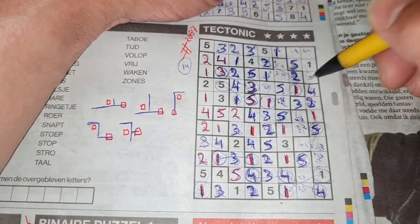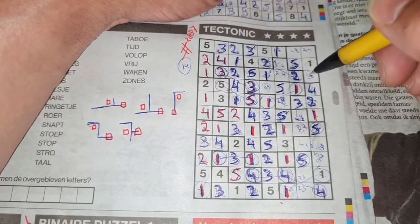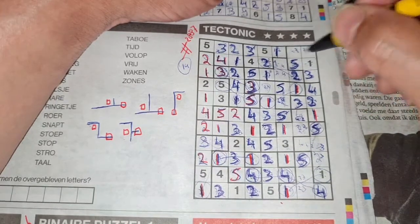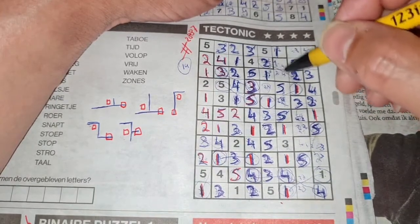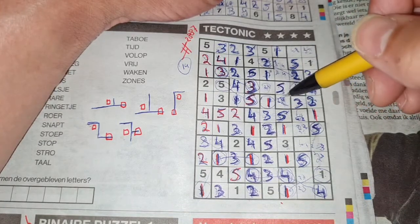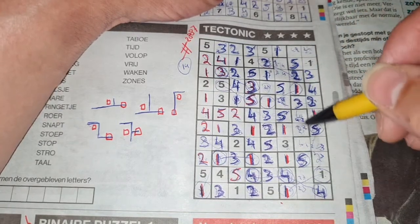This box should be a 3. It cannot be a 1, cannot be a 2. Should be a 3, cannot be a 4, cannot be a 5. Yes, definitely a 3. So the 2 and a 4 goes there. The 3 and a 4 goes here. 2 and a 4 goes here. 2 and the 4 goes here.